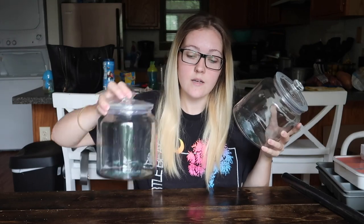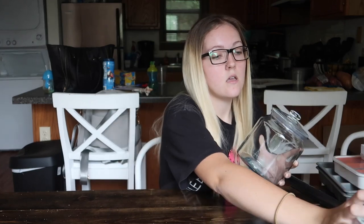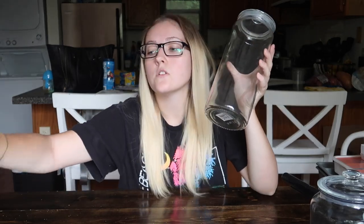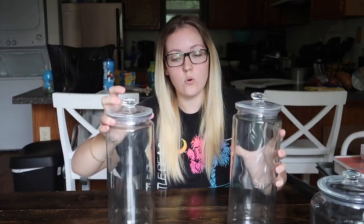So I got 11 jars, not the same size as this. I got five of these, so yeah, five of these size jars. I'm actually gonna put flour, sugar, popcorn kernels, because you guys know how much I love my popcorn. So I'm gonna put baking stuff in these ones, and then I got two of these size ones, and I think these were $3.99, so $4 for these ones, and I got two of them.